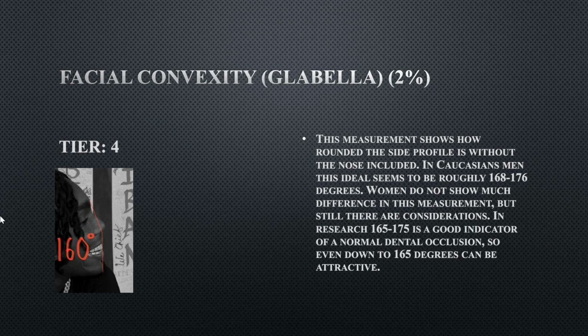His facial convexity from the glabella. So like I said again, 160 is too rounded. You want to have at least 168 or more, and 160 is going to be a slight flaw. This is going to break a little bit of harmony, and it also indicates that if your facial convexity is not within the ideal range, it's also going to affect other measurements as well. And y'all will see what I'm talking about.